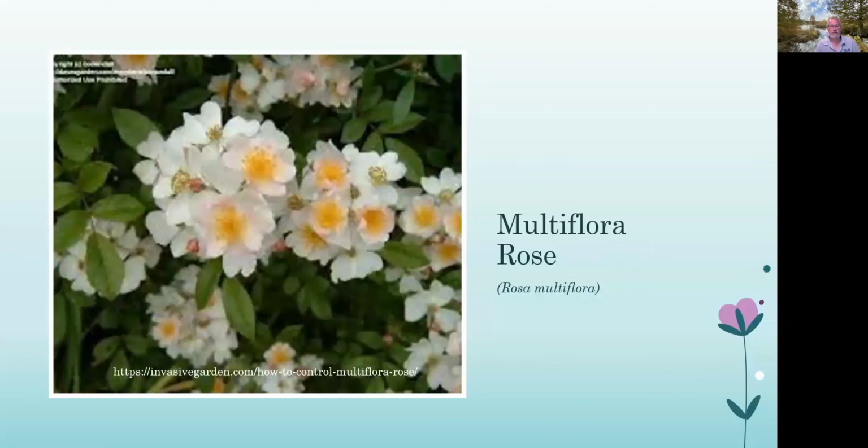And then the multiflora rose. This plant produces lots and lots of flowers, hence multiflora. That can be very appealing, but they are extremely aggressive and hard to control. The stems on the roses are just spindly enough that it's hard to use any kind of mechanical removal because the stems will just break when you're trying to pull them up. So you almost have to dig them up or just rely on a foliar spray of herbicide to try to kill them back. You can cut them down, but they're going to resprout from the cut material.